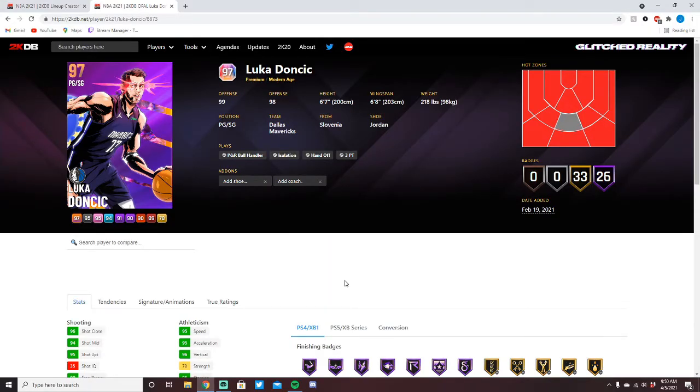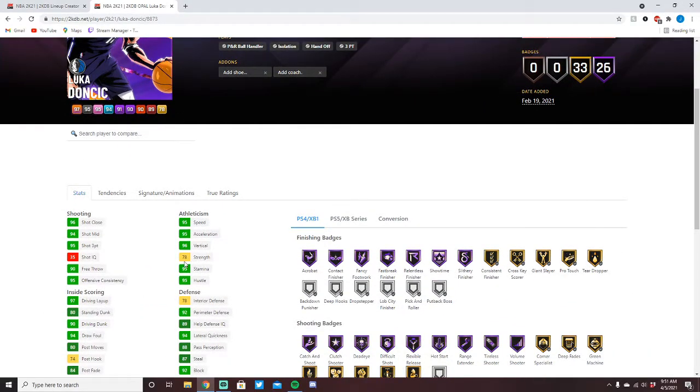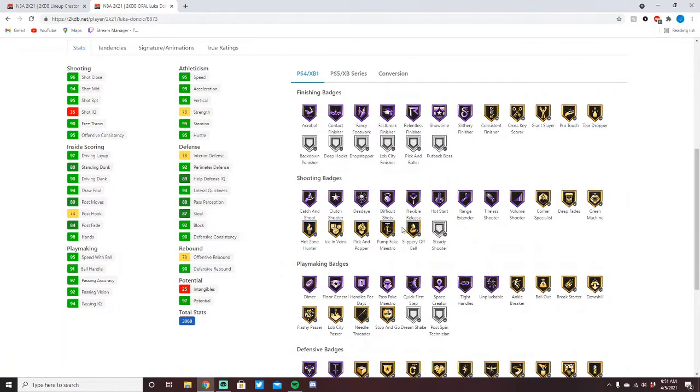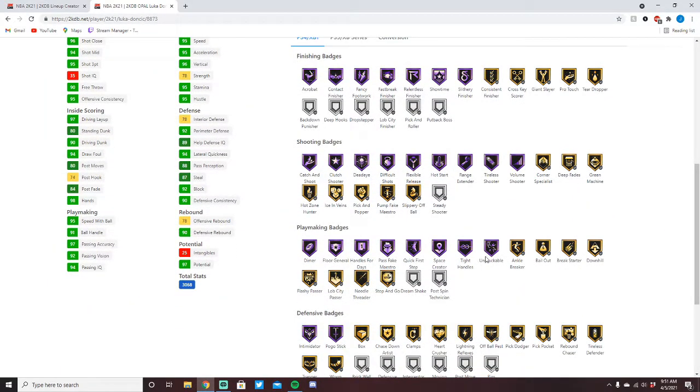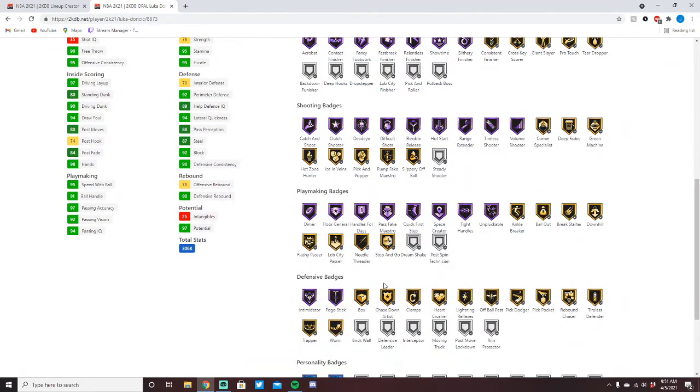The thing about Luka is, even though his wingspan is only 6'8", he's 6'7", which helps a lot, having a big player model, being a tall point guard. Hotspots everywhere from outside the 3 and almost everywhere inside. He's fast. He can run. He comes with Hall of Fame Showtime, Range Extender, Flexible, Handles for Days, Intimidator, Unpluckable, Quick First Step, Dimer, all that stuff. Does not come with Hall of Fame clamps, but my Luka does come with Hall of Fame clamps.